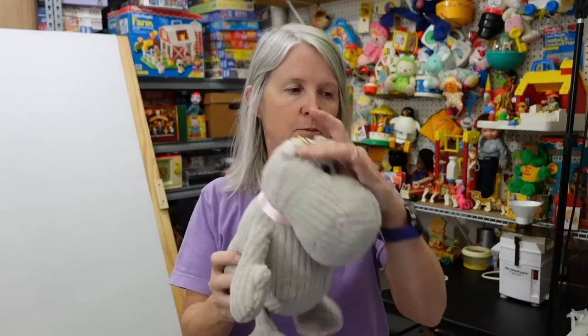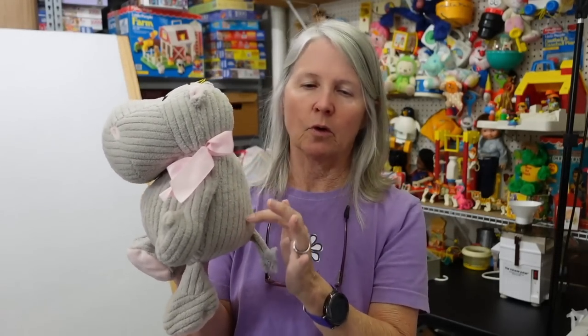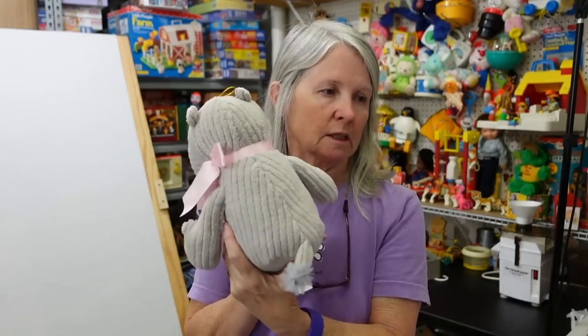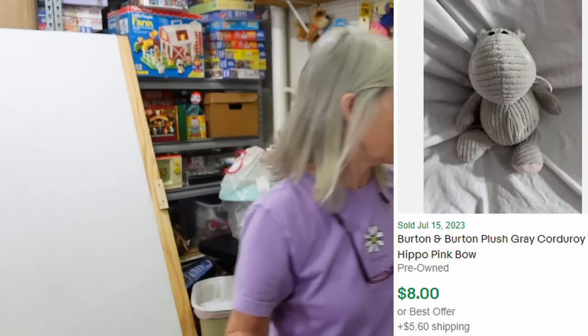Love this. Oh, it's Burton and Burton. I like hippos. Look how cute. A lot of times I'll say either corduroy, corded, what's the ribbed? Those are all the words I like to use for these type plush. Probably Burton and Burton isn't high end. Probably going to be like $10 to $15. But it got picked up for its cuteness.